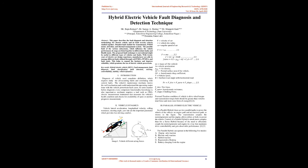The possible faults of the various subsystems, which influence the vehicle performance and range, are listed together to differentiate faulty and healthy mode. The proposed fault technique is conventional and might be useful for different types of vehicles and faults. With 20 years of electric car design experience, manufacturers are able to manage different faults, defined through well-done FMEA, PFMEA, and fault study. This helps to expand the business and improve reliability, which promotes the use of electric vehicle powertrain.